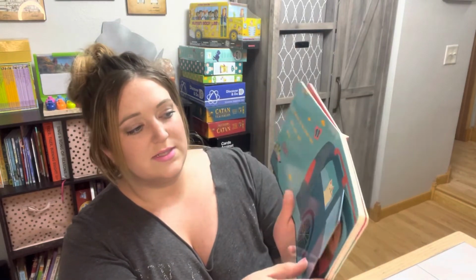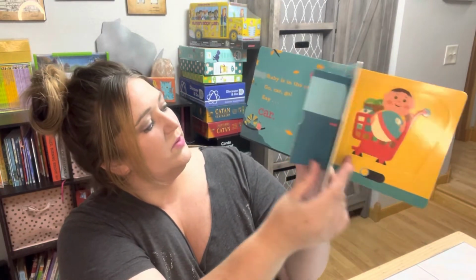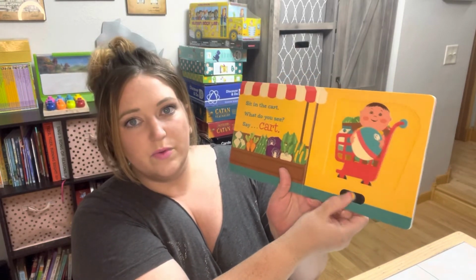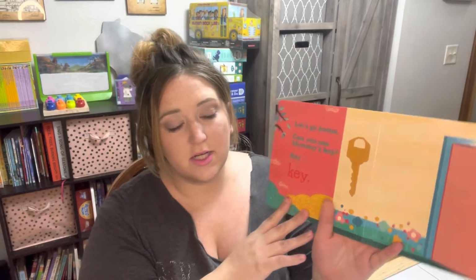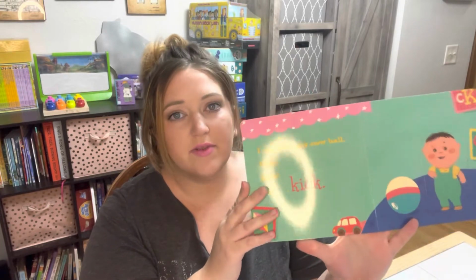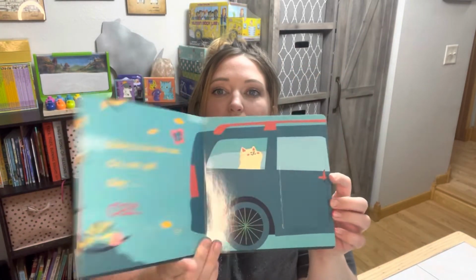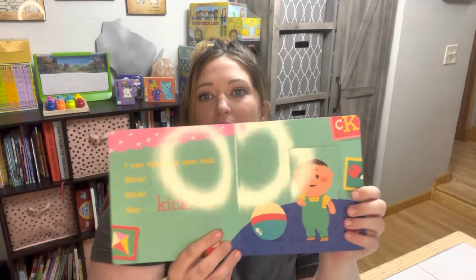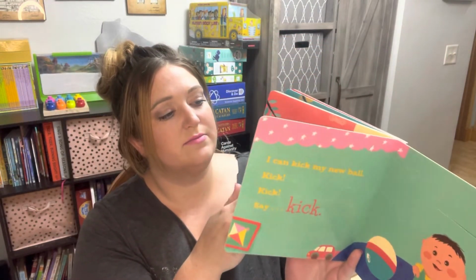So you can open the door and see the baby. The cat comes along with you again, and the baby's still with you. Now they're in the car. So there's the cart, and the baby in the cart moves. So this book is a very gentle introduction to language. And I love that it tells a story from front to end. So it starts with the baby petting the cat, and then getting their coats. They go in the car, they go to the grocery store, then they come home, and then they play with the ball because he got a new ball at the grocery store.